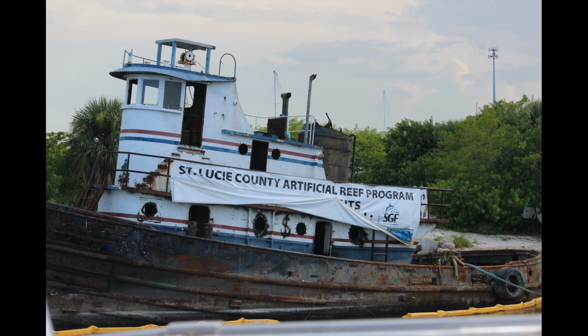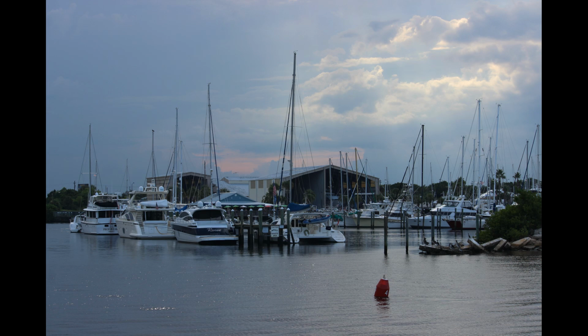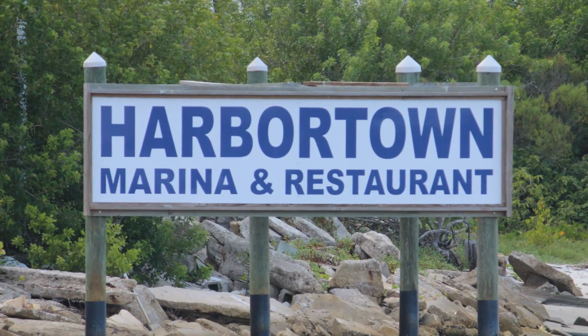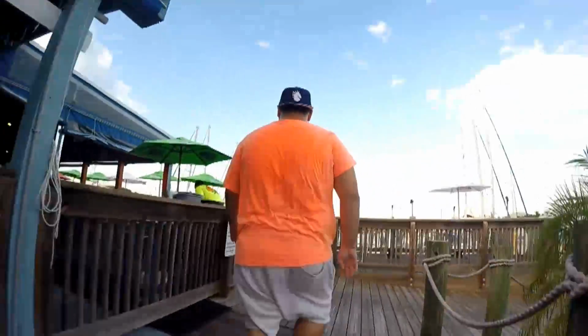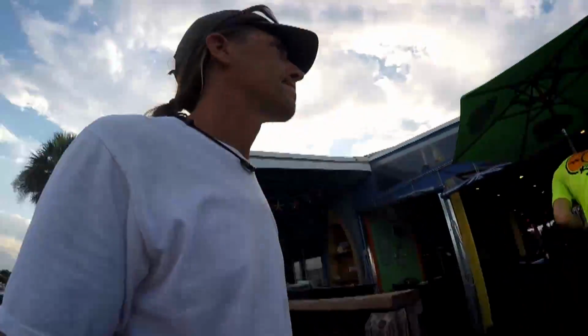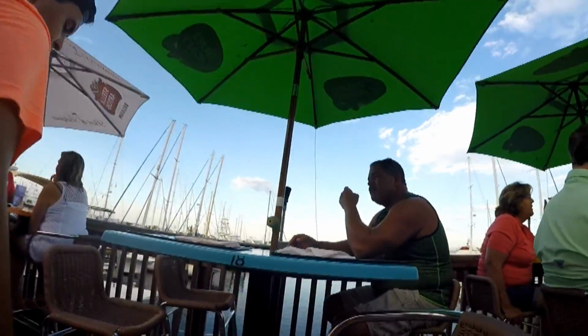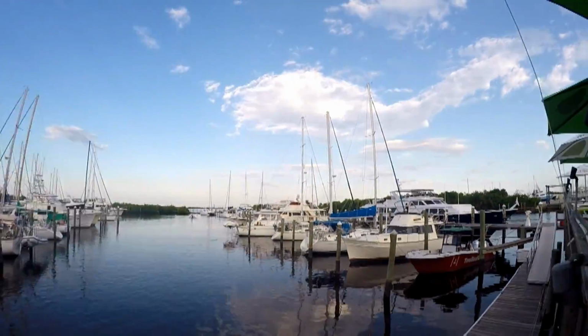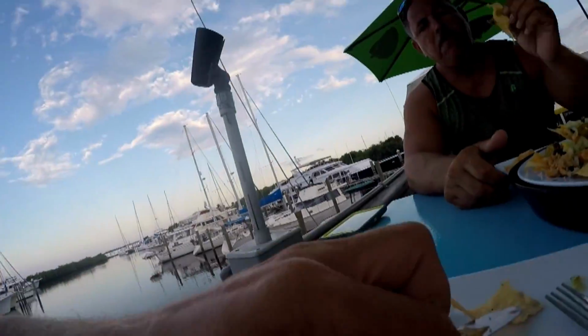And there up ahead, it was Harbor Town Marina. Before we knew it, we had the boat tied up and we were walking out to the restaurant. We met Mike's son, that's him in the orange shirt, and then we sat down at the restaurant to have a nice meal. We got a table right by the water, which is always guaranteed to give you a little entertainment.